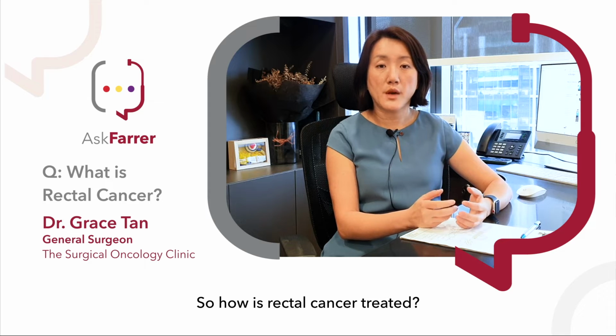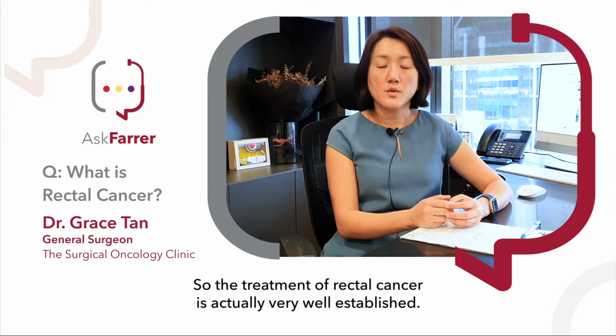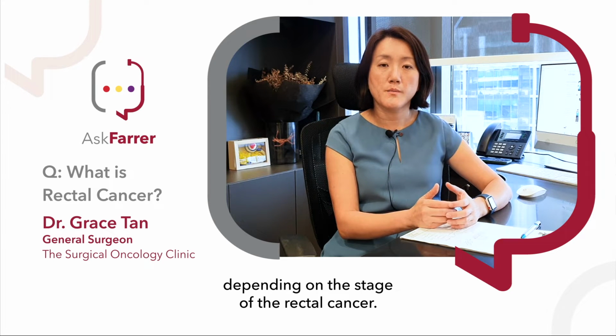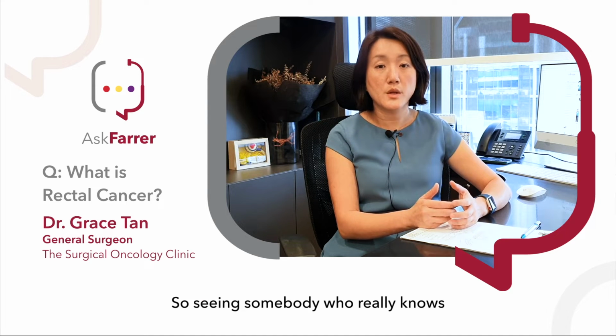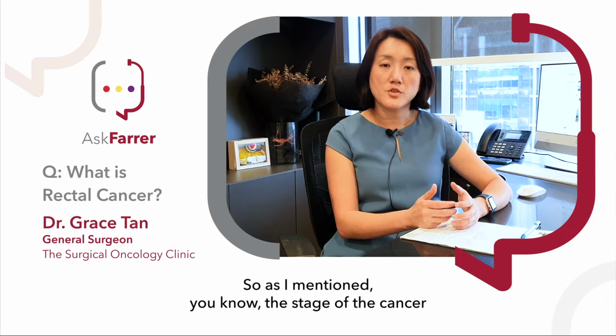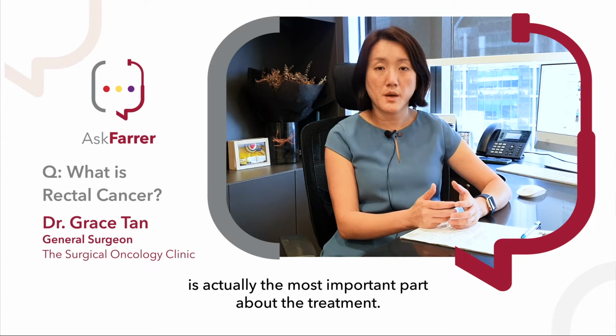So how is rectal cancer treated? So the treatment of rectal cancer is actually very well established. However, it can be very complicated depending on the stage of the rectal cancer. So seeing somebody who really knows what they're doing is important. So as I mentioned, the stage of the cancer is actually the most important part about the treatment.